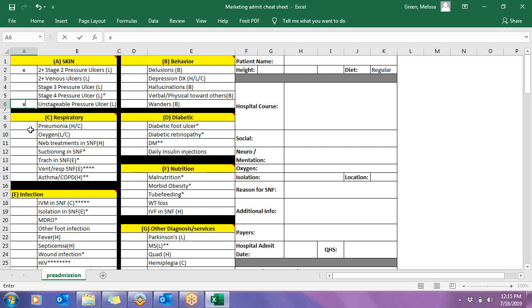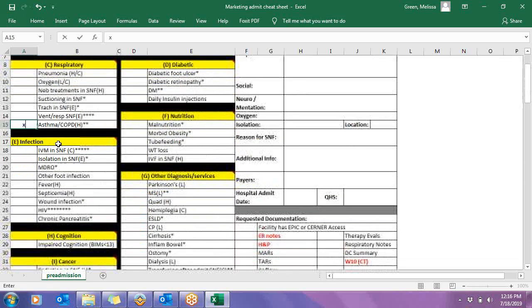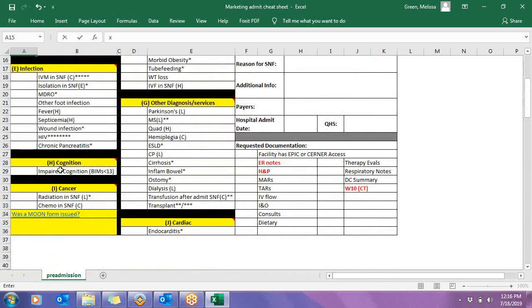Somebody has pneumonia, or they're using oxygen, or have nebulizer treatments, or a diagnosis of asthma and COPD. A simple check mark by the clinical evaluator, and for their own review, they can go up again to the respiratory and see that we'd be looking for respiratory consults and notes and MARs. Does the person have an infection or some sort of a fever going on? Do they have HIV? Do they have impaired cognition? And if you say that they do, again, a prompt to tell you that perhaps we could have some psych notes or social service notes from the hospital.